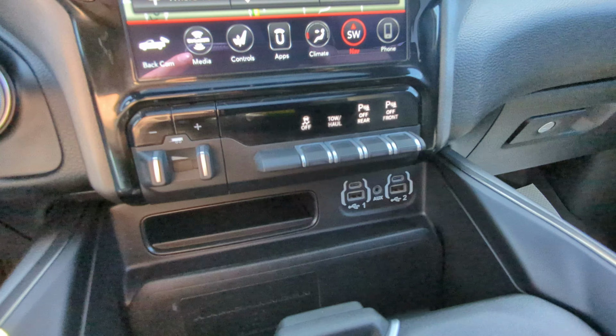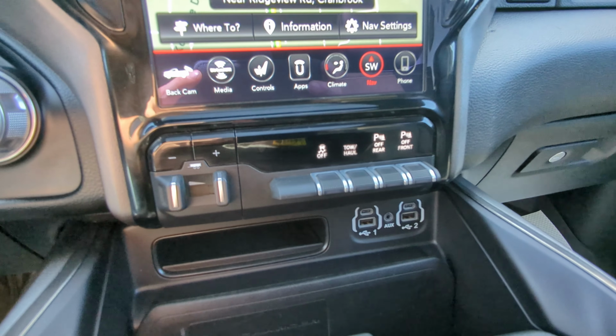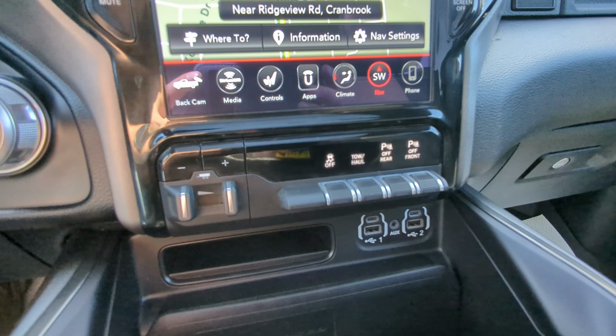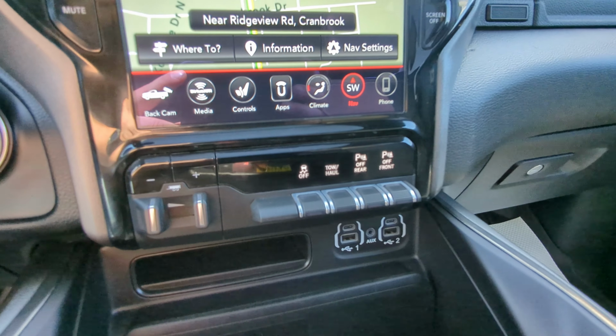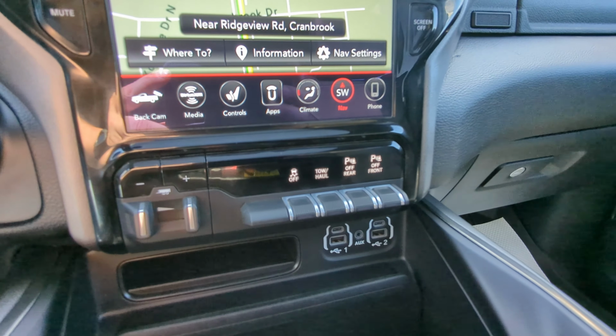And then just moving down, we've got the trailer brake controls here with your tow haul mode, and then the on-off switches for your park sensors out the front of your bumper and also your back bumper.